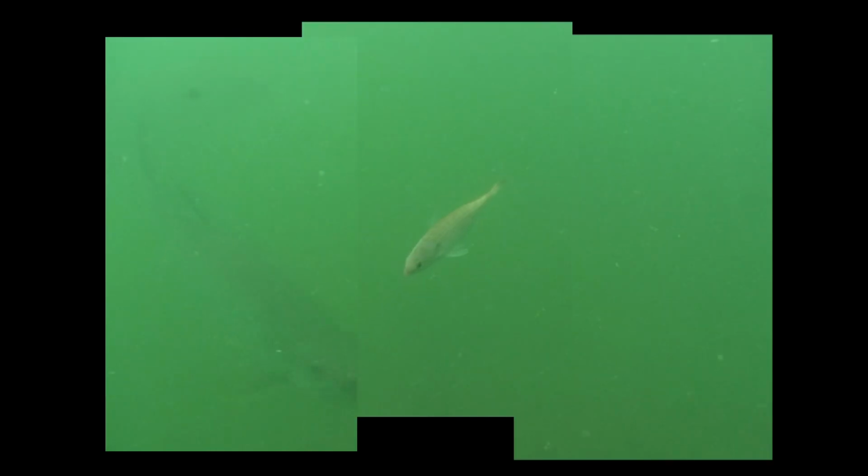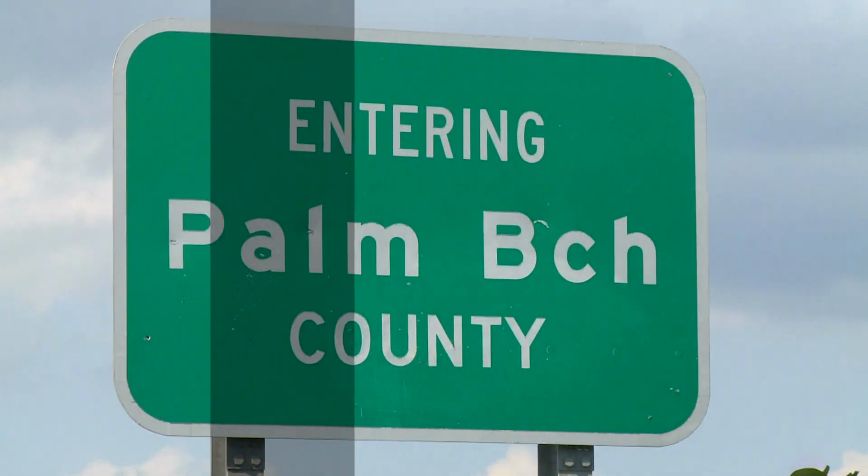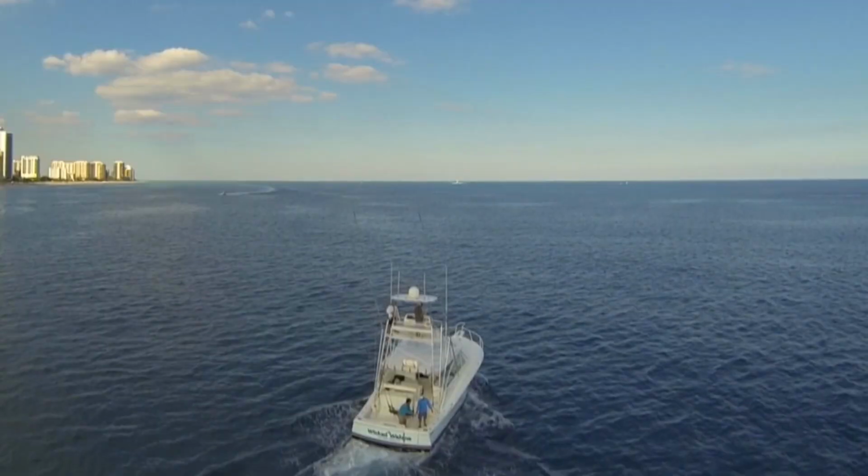It blows me away the fishing opportunities that we have in and around Palm Beach County. Some of the best game fishing that you can have in the entire world.